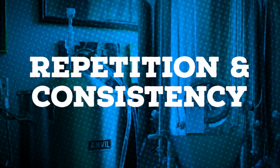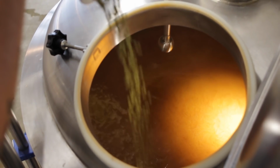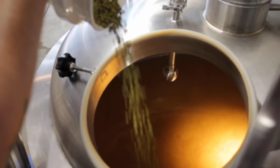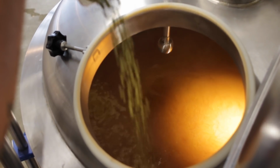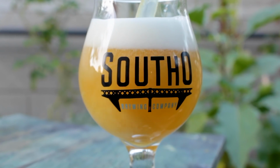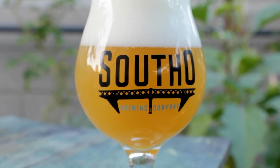Repetition and consistency. On a similar note is the repetition and consistency of recipes on the pro scale. They're often brewing the same beers over and over again because they're the ones that sell. When you find the recipe that strikes a chord with your customers and they keep coming back for it, then you have to have plenty on tap.